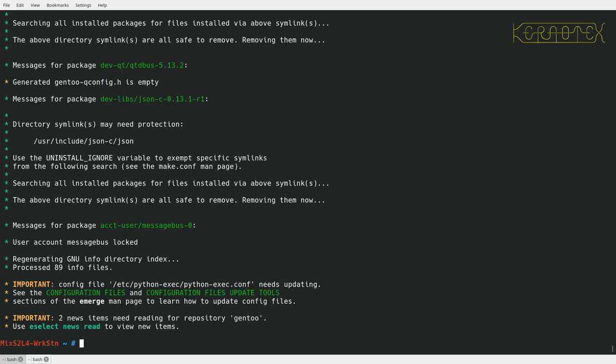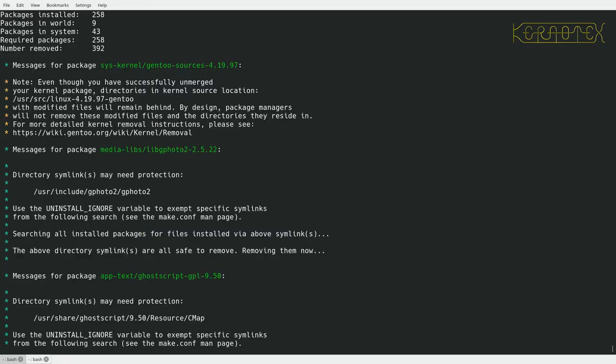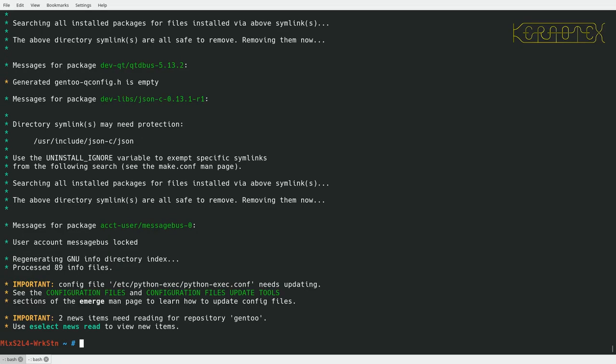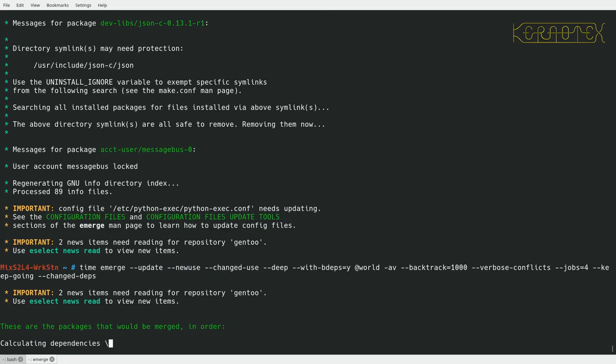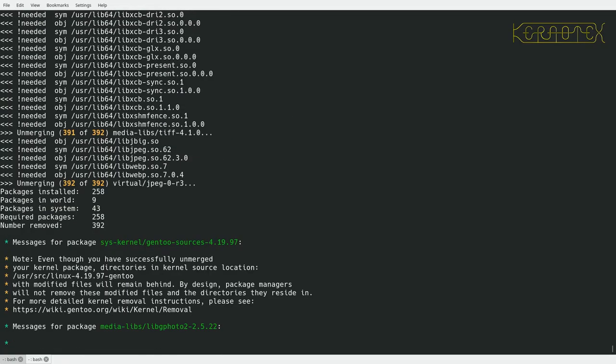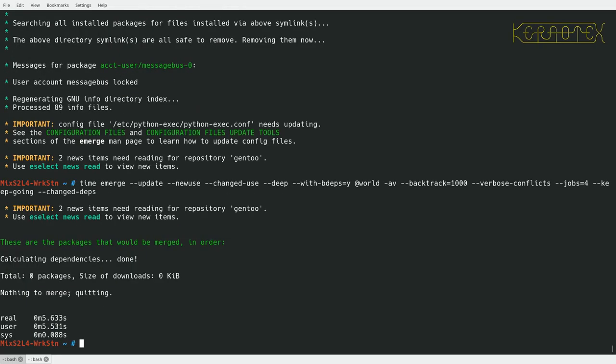Okay, they have all been removed. Let's just check the messages again. Okay, maybe we shouldn't delete that other kernel sources, the old one, but shouldn't be too much of a problem. Okay. So let's do an update again. We should come back with nothing. That's good. And yeah, I guess that's just about clean then.